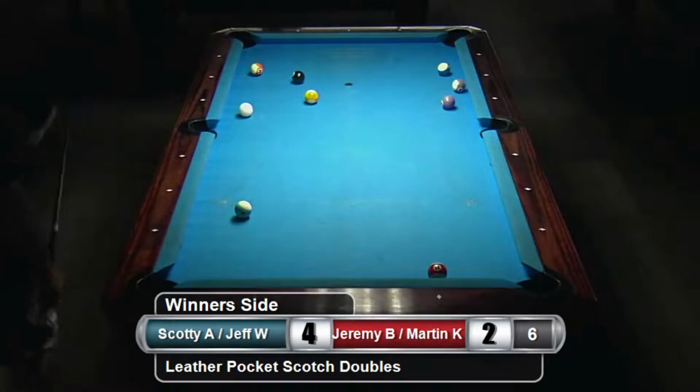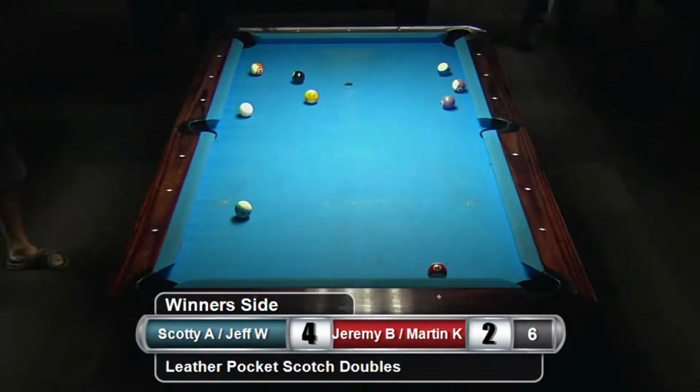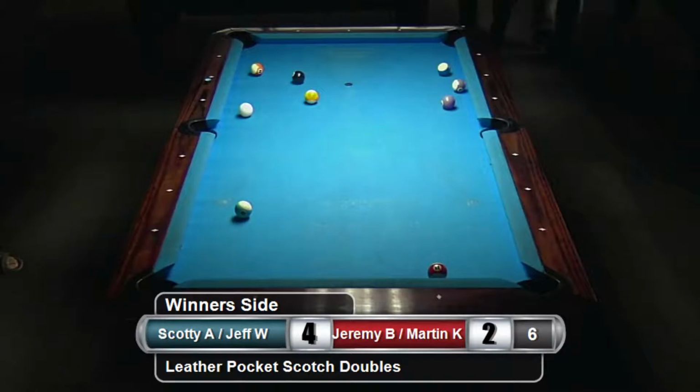They play a little differently than your standard Valley bar box, but he's a great player, and I think that once he has a couple of matches under his belt, he's going to be able to turn it up a little bit.